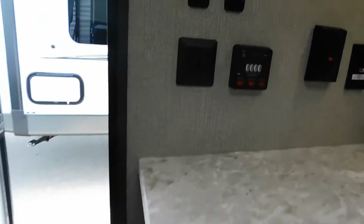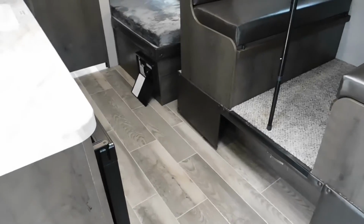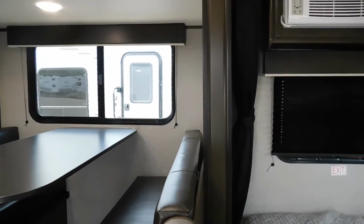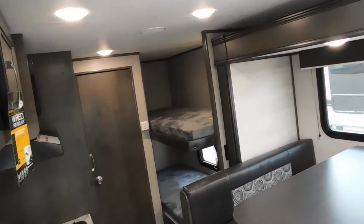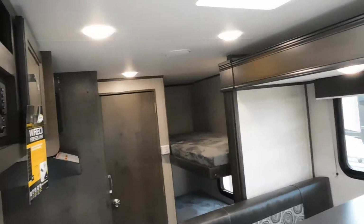Now let's leave the campsite. Let's bring our slide in. Just make sure that anything you're traveling with isn't going to impede this slide. It takes a matter of seconds. And the slide is in.